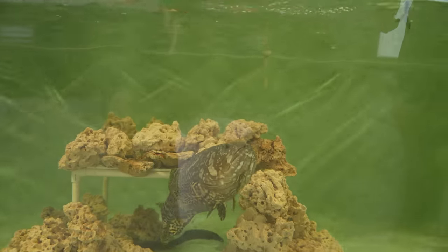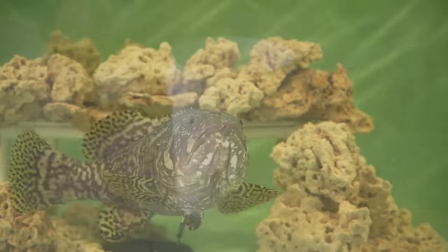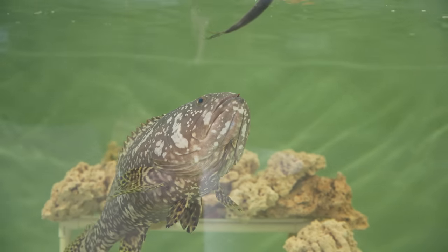Yep. Look at this boy smoking a ballyhoo cigar. He's got it sticking out of his mouth. I know. Should I drop this? He wants to eat more. Let him eat it.